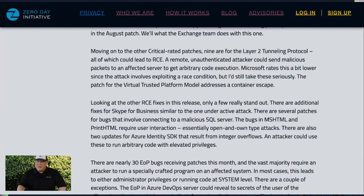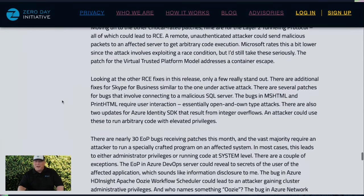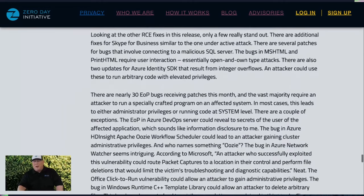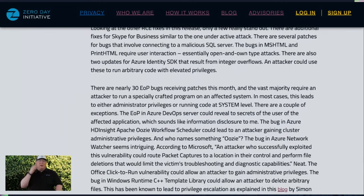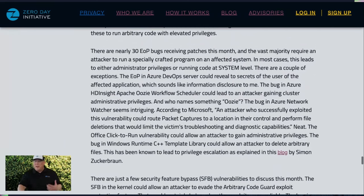Moving on to other critical patches, there are 9 for the L2 tunneling protocol if you're still running RAS. So definitely take a look at those. The other ones are not as exciting when it comes to RCE. MSHTML and PrintHTML a little bit, just because those things still exist. We don't always think they do. Bunch of EOP bugs, but nothing super exciting.